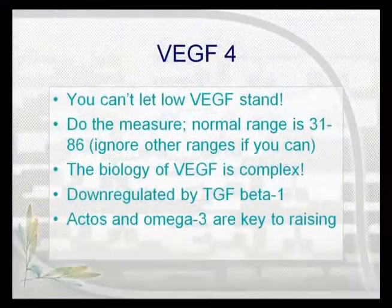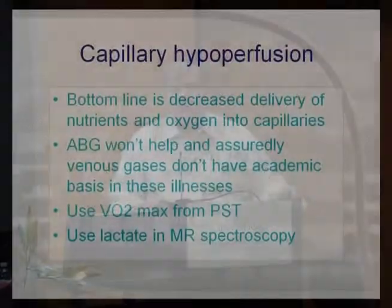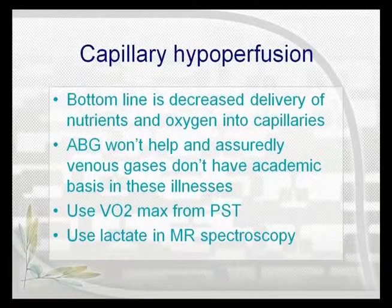Do not ignore low VEGF. In your approach to treatment, it's not one of the first things you do. It's after you've eliminated coagulating staph, after you've lowered MMP9, but you really do have to correct low VEGF. VEGF has a lot to do with delivery of oxygen in capillary beds, and quite frankly, you cannot measure oxygen in capillary beds using arterial or venous blood gases.